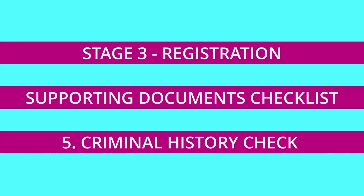Number 5, criminal history check. If you have a criminal history, you have to provide a written statement which is signed and dated by you with the details of circumstances. An international criminal history check is required if the applicant has lived overseas for 6 consecutive months. The applicant has to request and pay for this themselves, but through AHPRA approved suppliers, which are Fit to Work or AIS International.